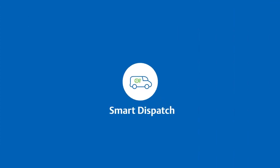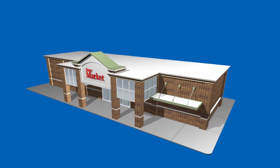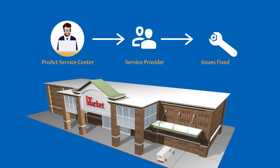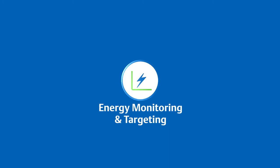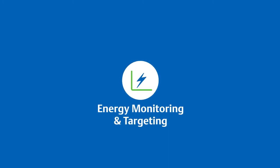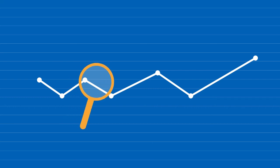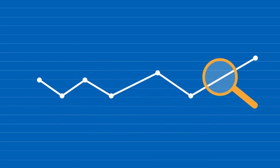The Smart Dispatch Service is often used together with alarm management. After alarms are processed, we can send or dispatch service providers who will attend to any type of system problems that our customers encounter. We will contact the service provider, handle the actual ticket and work order, and make sure that issues at their store get fixed immediately. On the energy conservation side, alarm management may also be paired with our energy monitoring and targeting service. Through these services, we can generate information on energy usage to aid in the management of energy expenses.